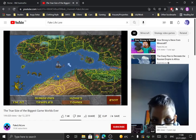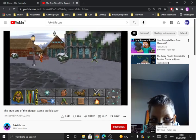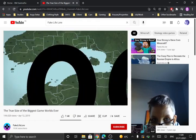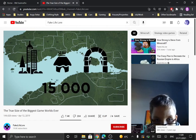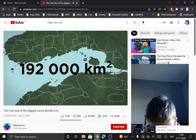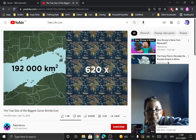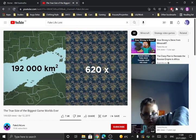Another example of designed world maps would be The Elder Scrolls II: Daggerfall. This is the second game of the Elder Scrolls series and was released in 1996, which was when 3D gaming was just coming out. This map is comprised of 15,000 towns, cities, and dungeons, and encompasses the provinces of Hammerfell and High Rock. The map runs around 192,000 square kilometers, which is the same size as the entire state of West Virginia, making it 620 times bigger than Assassin's Creed Odyssey and the largest designed video game map ever.